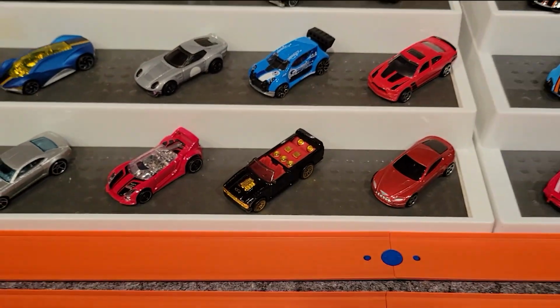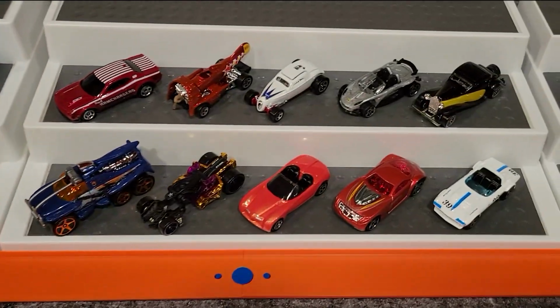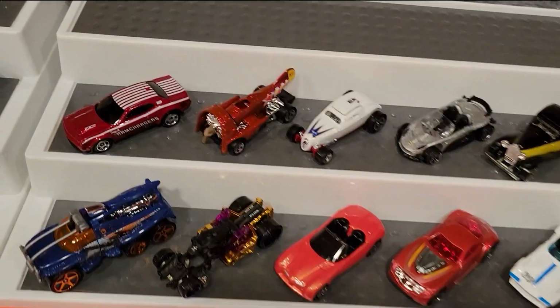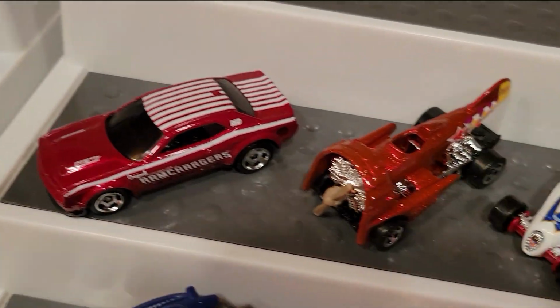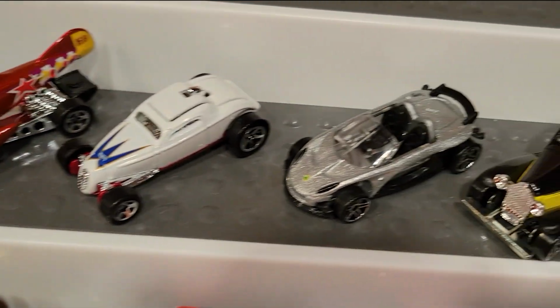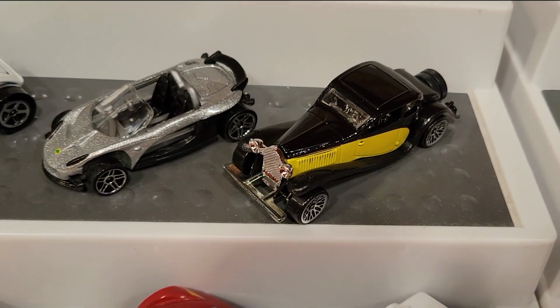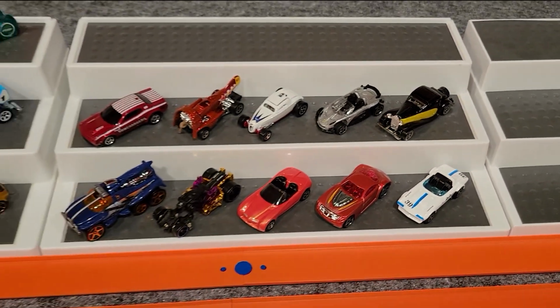And here's the cars from part 1. So we've raced quite a few cars now. We've got 10 winners in the semifinals. So we had this Charger move on. Kind of a surprise with this Dogfighter. So Fast. And we've got the Lotus Elise here. And the Bugatti. Okay, stay tuned for part 3.